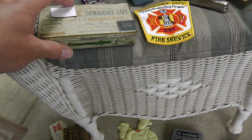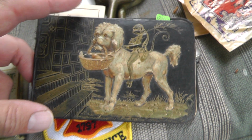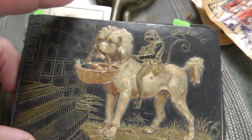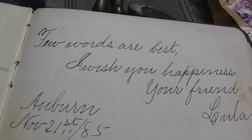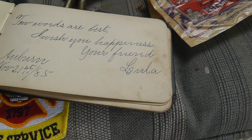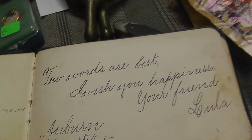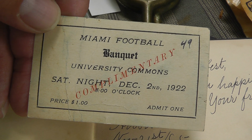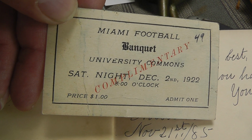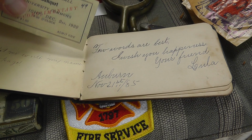Cigarette tin. $5. Love the autograph book. The monkey on the back of the dog. Very unusual. That's one page I marked. Few words are best. I wish you happiness, your friend Linda. Auburn, November 21st, 1885. And got a card for Miami football from 1922. Probably sell that by itself. But the autograph book is pretty cool.